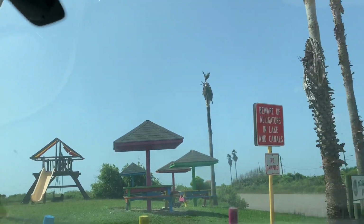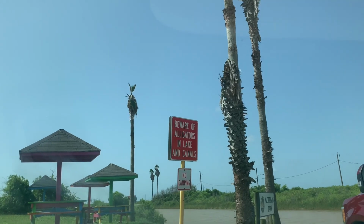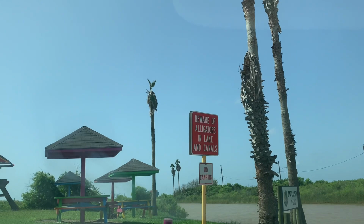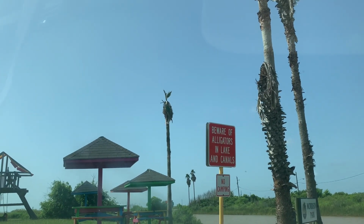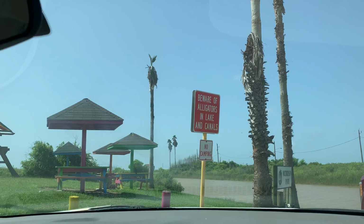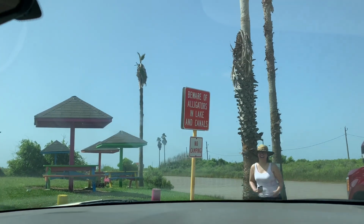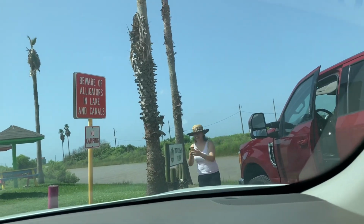Look out for alligators, no swimming here. Oh my goodness. So Galveston would take us about an hour, but to come here from our home take us about at least 1 hour and 30 minutes to reach to Freeport. But from Freeport to the beach is take another 20 minutes. So, all right. Let's go swimming with the alligators.